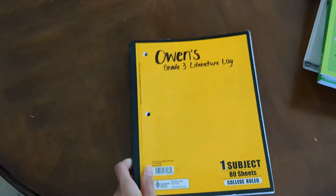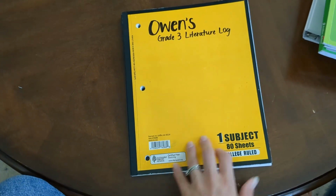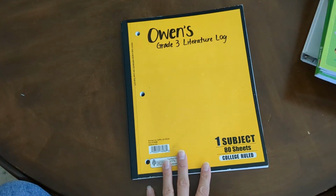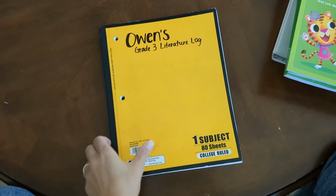Next year, he will have the Mead spiral bound notebook, the 5-star, same as my daughter has this year, and I think that will be a little bit more of a keepsake for him. Currently, he is reading Redwall, which is just a really fun, cute story. It's a classic book, so I think he'll love that.